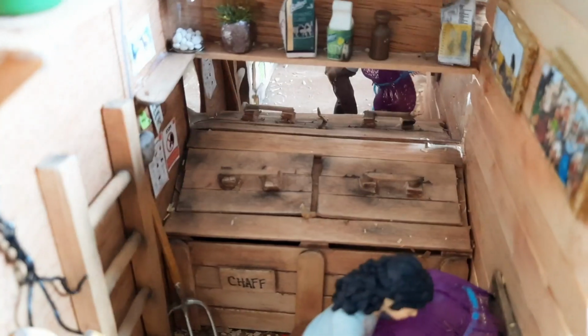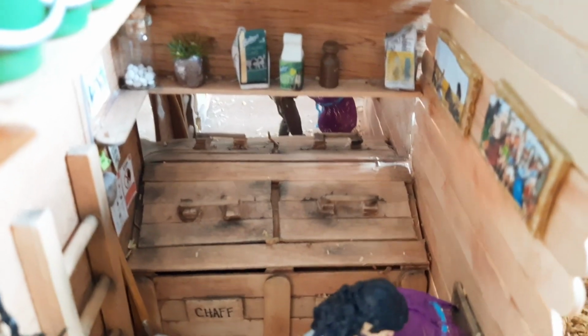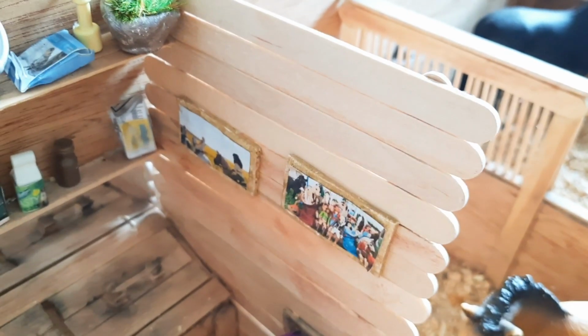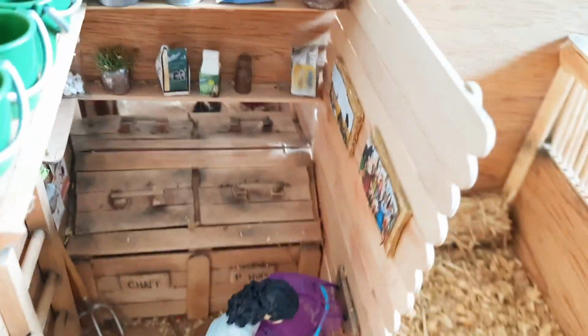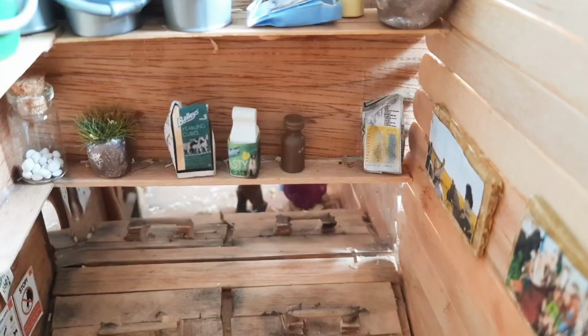And yeah, there's also a mirror on there, similarly to the kitchen, which I love. I think I kind of went crazy with the mirrors in this barn, but they really add a lot. On this side wall, we have 2 more pictures in frames. One's another barn shot, and one's just an aesthetic picture of some girls riding through a field. And we also have loads of shelves and stuff in the feed room, so let's take a look at those.